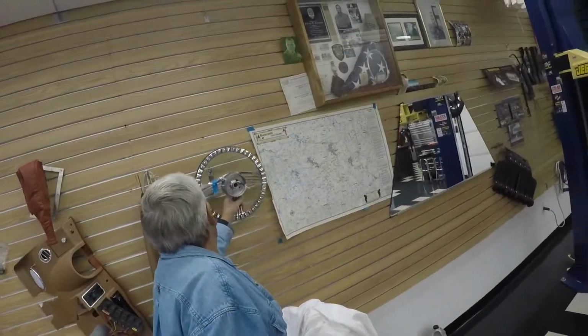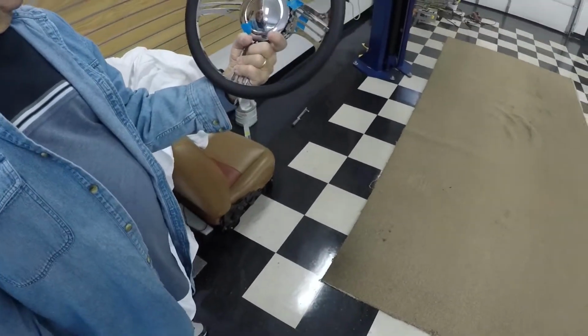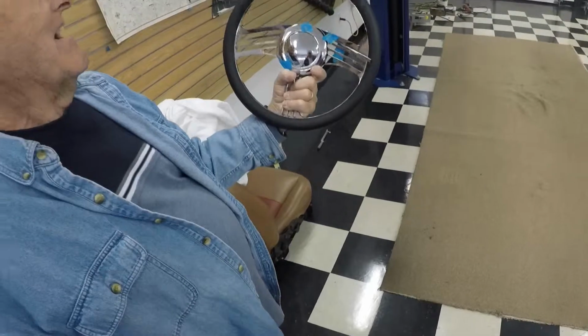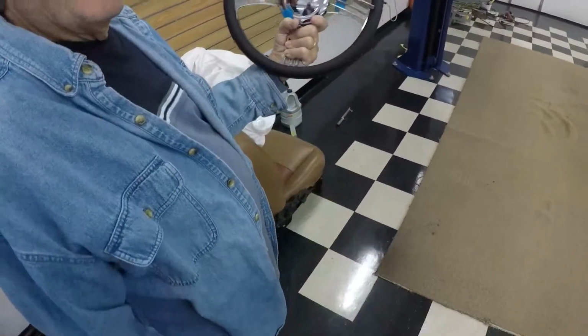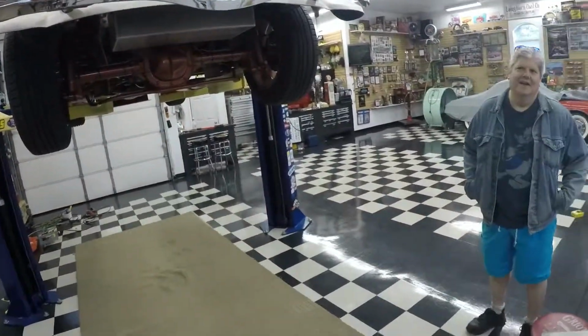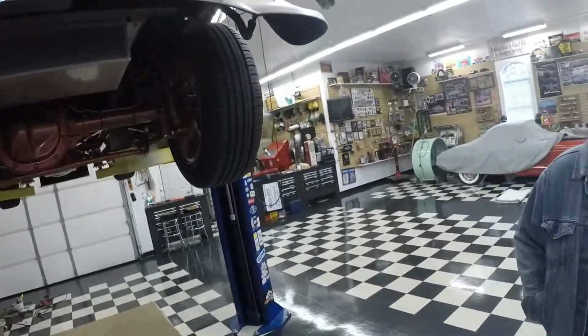It's called a banjo style steering wheel. Wow, isn't that sharp? Banjo style. Yes, they get that name from the spokes. Oh, okay, cool. It's amazing.